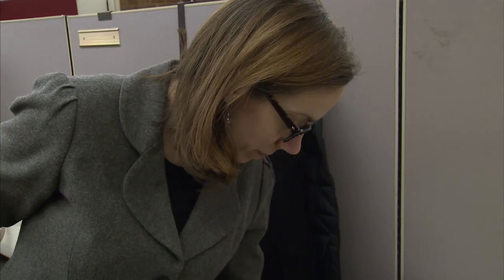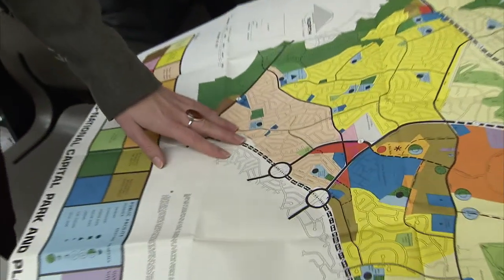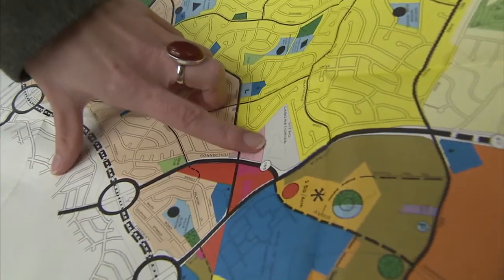So some of the things that we're looking at is different types of retail. Retail at what scale? We haven't really determined that yet. Staff is hoping to bring a draft of the amendment to the Planning Board in June.